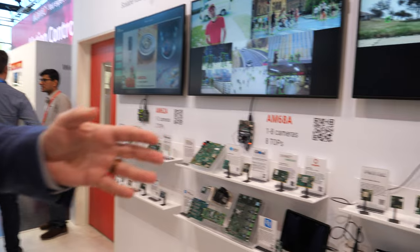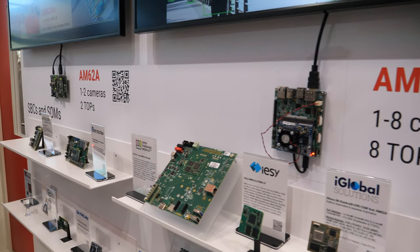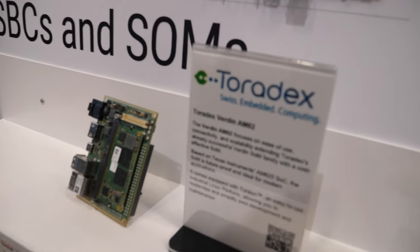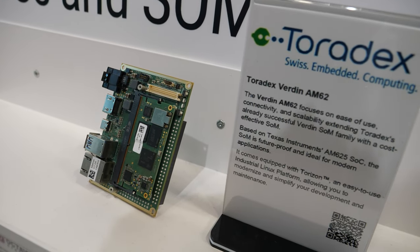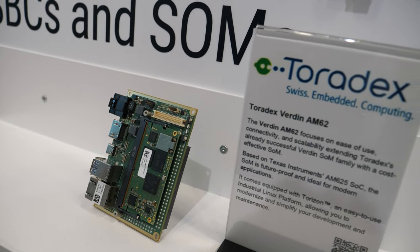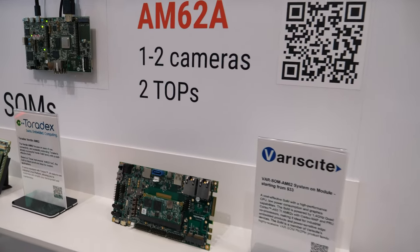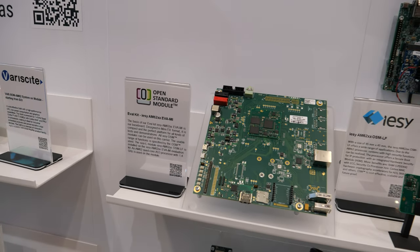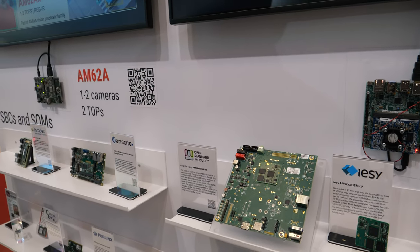And with this scalable portfolio, we actually tailor the size, the power consumption, and the cost to the different applications that are needed. We start with something like a AM62A family here that enables single to dual cameras with up to two TOPS of performance. And then we scale up with our AM68A to one to eight cameras and eight TOPS. And even to our AM69A, where we can support up to 12 cameras with 32 TOPS of performance. Are these all your board partners?